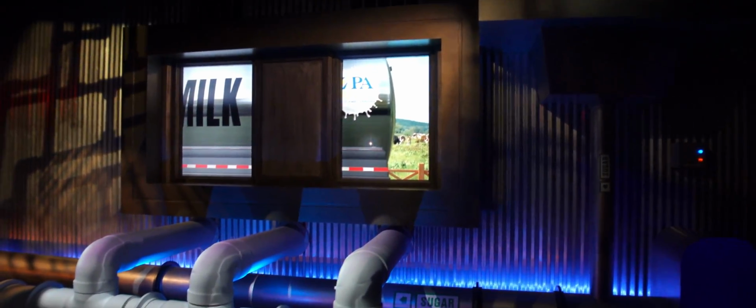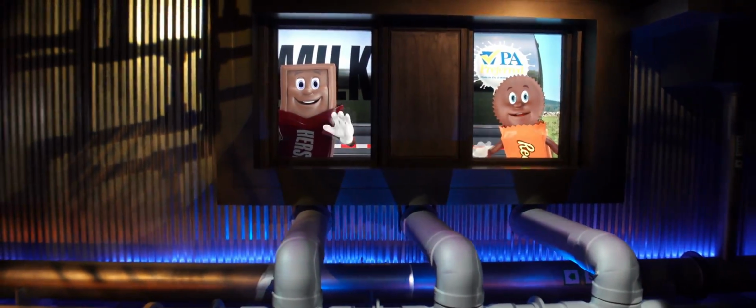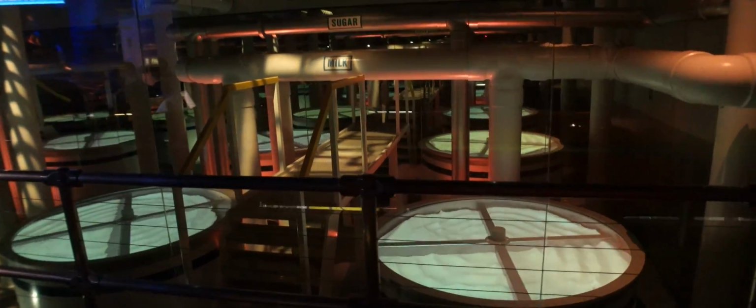Fresh milk to make milk chocolate. Fresh milk is part of what gives Hershey's milk chocolate its delicious, distinctive taste. Condense the sweetened milk and then blend in the perfect amount of unsweetened chocolate. This is where the art of chocolate making all comes together.